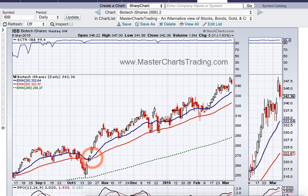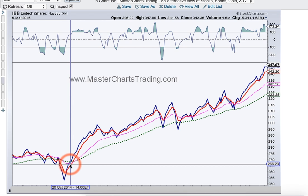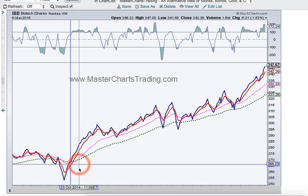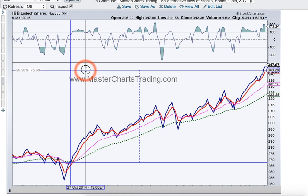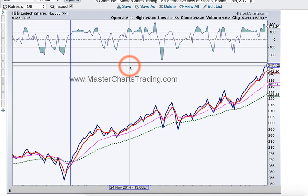So when it popped, and on the next chart I'll show you the signal that we got as well, this was a very strong move. Whereas the S&P 500 made a low and then a high and meandered, this was just a straight move, and you can see that the SCTR remained above 90 all this time. So on the next chart I'll show this. Right there on the 20th of October, this is a signal. And from there, this is about a 40% move or so.